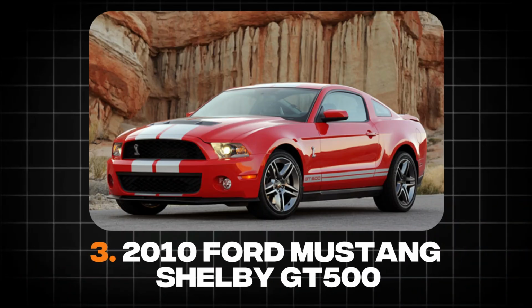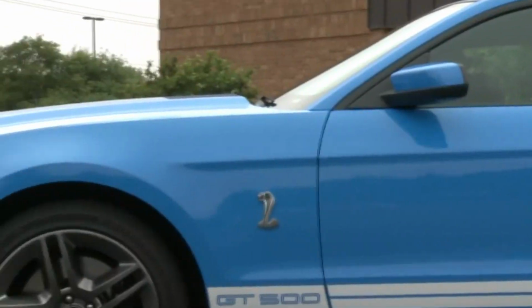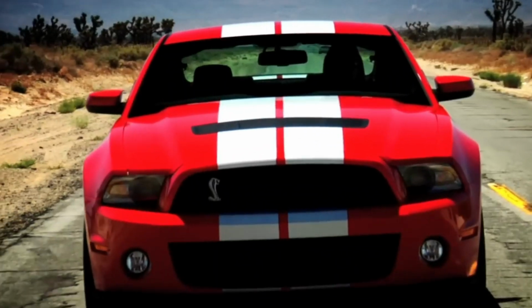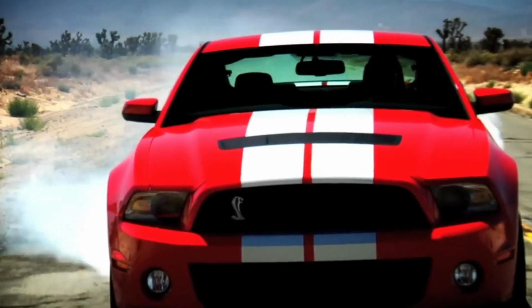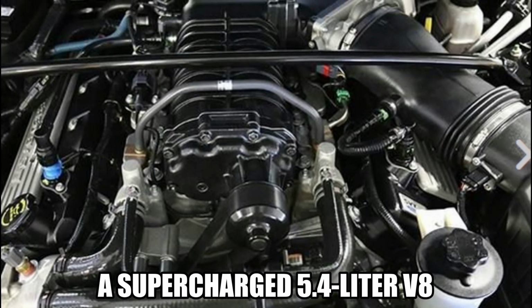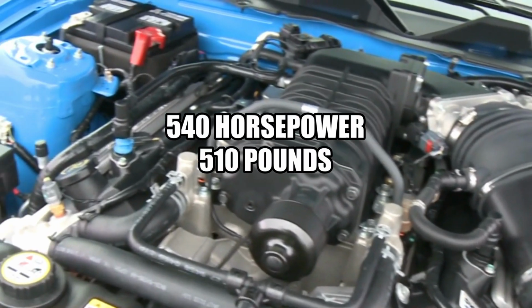Number 3. The 2010 Ford Mustang Shelby GT500. It's 2010, and Ford drops the Shelby GT500 on the streets like a beast on a leash. This car isn't just any Mustang. This is the one that combines the classic muscle car feel with next-level power. Under the hood, a supercharged 5.4-liter V8, pushing out a jaw-dropping 540 horsepower and 510 pound-feet of torque.